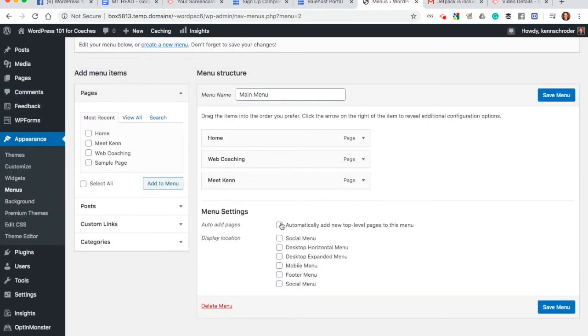Pages to this menu, don't do that. Display location for this menu. Right now we're looking at the main menu. Where's the display location? The social menu, desktop expanded view, mobile, etc. Footer, social. I don't know why it says social menu, desktop horizontal menu. The mobile menu. Let's do mobile and desktop. I haven't seen it this way before. Social menu, that's interesting. There are two of those there. Anyway, let's just choose desktop and mobile, and save menu.